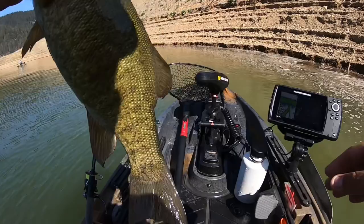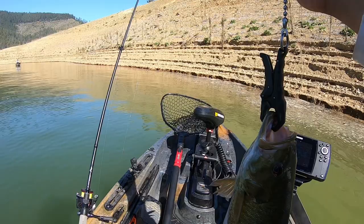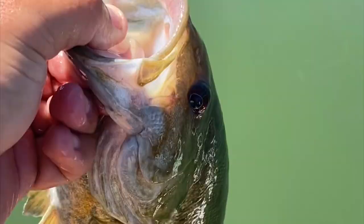I'm gonna weigh it. It's probably, I'm gonna say like 1.8, 1.9. Oh yeah, never mind. 2.3. Yeah. All right, I need one about 3 times your size, please. 2.3 pounds.